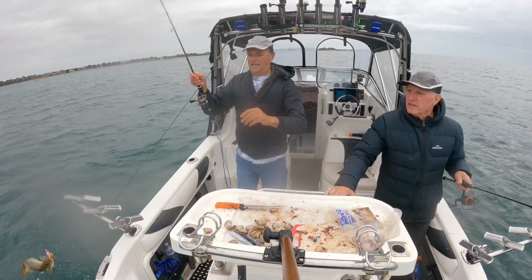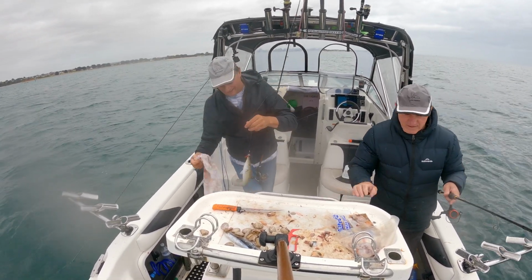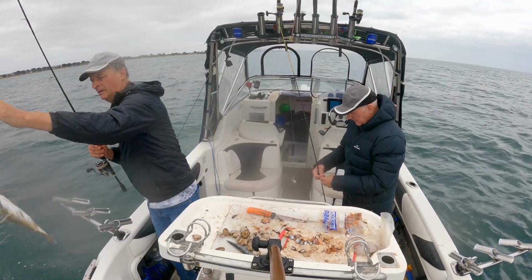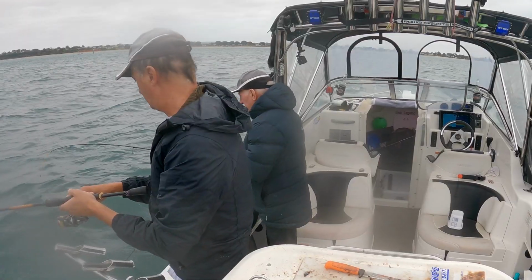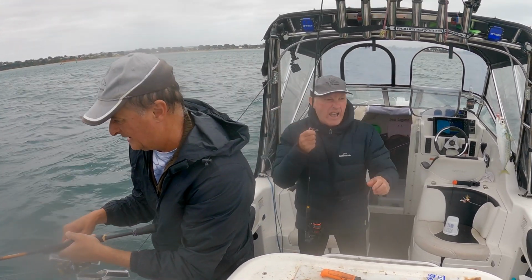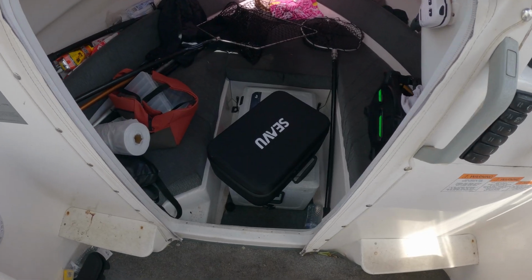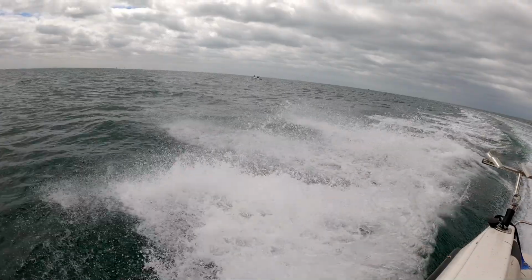King George whiting was still around, but funny enough, at this stage Michael started getting some slimy mackerel. Also, pinkies never left the ground. Despite catching pinkies and slimy mackerel, on our Seaview gadget underwater it was all Tommy Rough. It was full of them. At this stage, I packed up the Seaview, took all my cameras down and it was time to head off home.